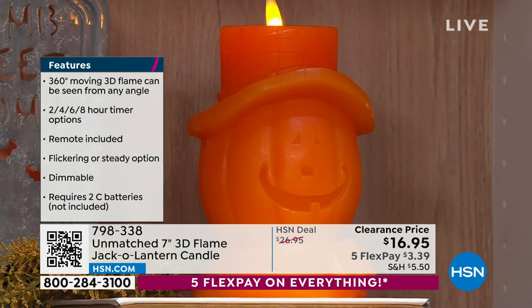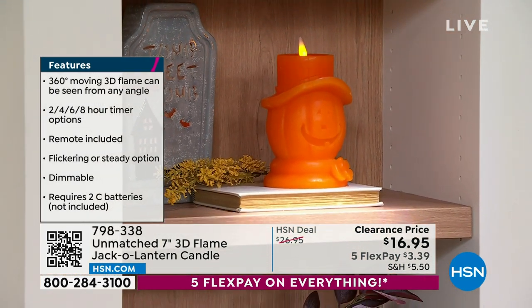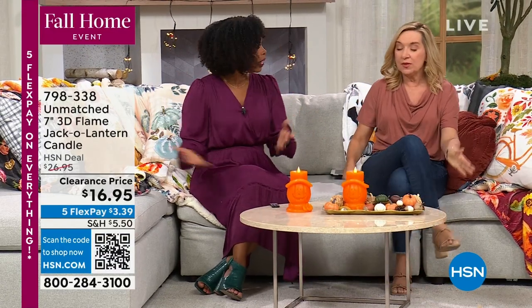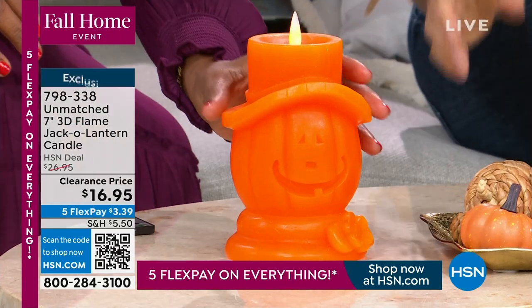And we only have about 1,000 of these remaining, which sounds like a lot, but when you have a jack-o'-lantern candle on clearance before September, right? Exactly. You get a few of these and put them everywhere. Well, what's so nice about this guy is he really is fall to me, because he is a jack-o'-lantern, but he's got that kind of scarecrow vibe to him. He really looks like a scarecrow.